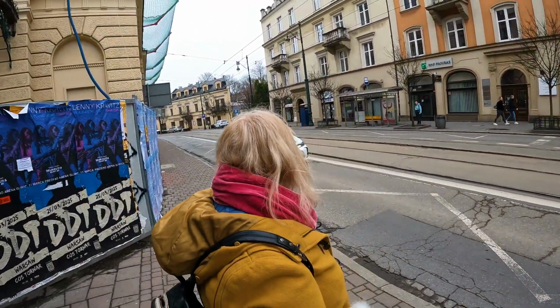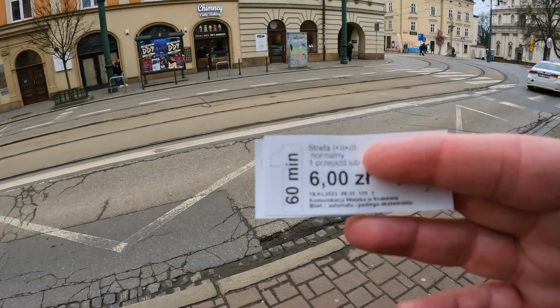Right, so we're trying something different this morning. We are going on the tram. It's cost us 6 zlotys to get across to the Jewish quarter and where the old ghetto was.